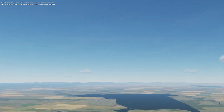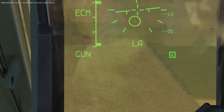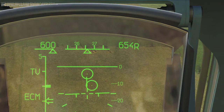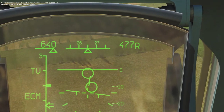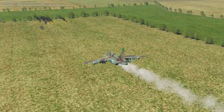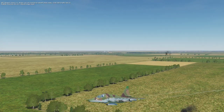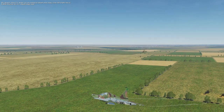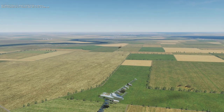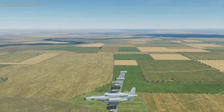Alright, let's go in with guns on this position right here. Guns. Okey-doke. I think we got at least two unhit vehicles there. We're coming about and following that helicopter.